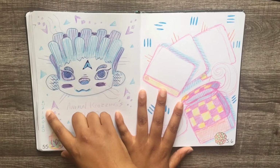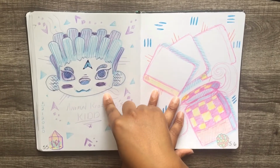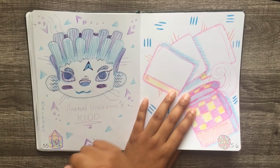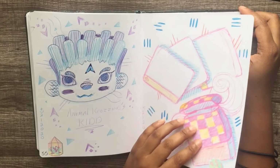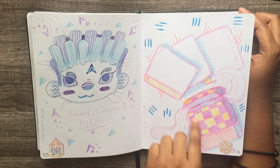This is my Animal Crossing character. I don't know if I got it on this day or the day after, but I know I drew this, and this is my character's first look because, oh god, the hair. Then the hair got better. I don't think I drew her again after that. Well, I did draw again. You'll see.